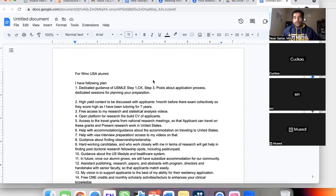We will guide you for all of these steps, and we will have dedicated members who took their Step 1 or CK or Step 3 recently, and who will tell you the helpful resources. I have members who scored 275 on the Step 2 CK exam, and I personally spoke to them about how they got such a high score. I know people who got 285 on their Step 2 CK exam. So we're going to make every possible effort to raise your score, because score does matter, especially the Step 2 CK score, which matters a lot nowadays.